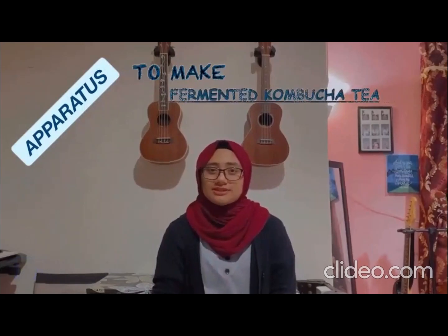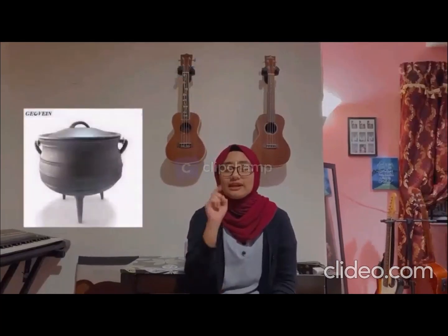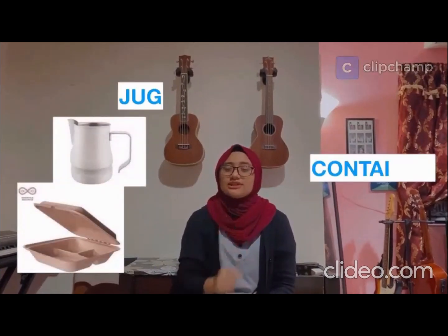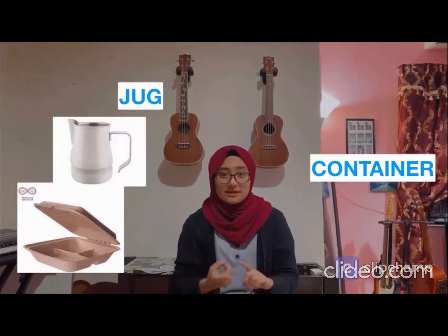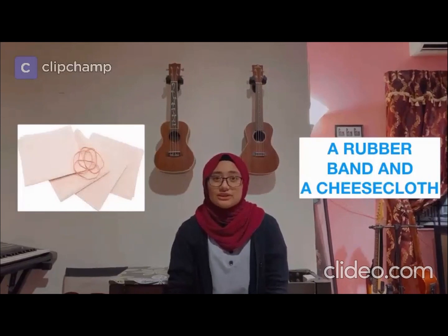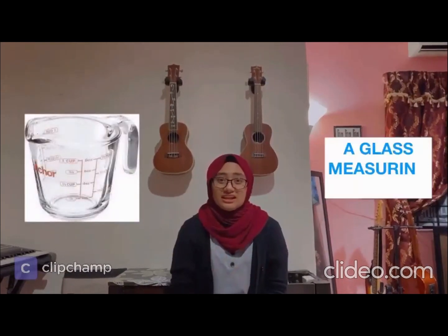Moving on to the apparatus that are needed to make this fermented kombucha tea. Number 1, we need a big pot. Number 2, we need a jug or a container. Make sure the jug or the container is not made of metal or plastic. Number 3, we need a floating thermometer. Number 4, we need sealable bottles. Number 5, we need a rubber band and also a cheesecloth. And last but not least, number 6, we need a glass measuring cup.